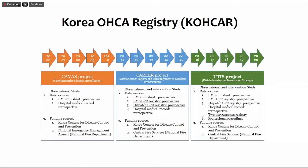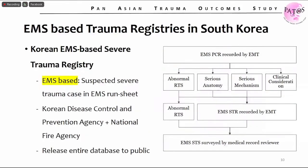We spent about 15 years. Initially we started this process from an observational study with EMS run sheets and hospital medical records from several provinces, and we expanded to a nationwide manner. And we added more intervention studies and more detailed registries, and then we could make a more proficient database, and we can make more quality indicators for OHCA care from pre-hospital to in-hospital field.